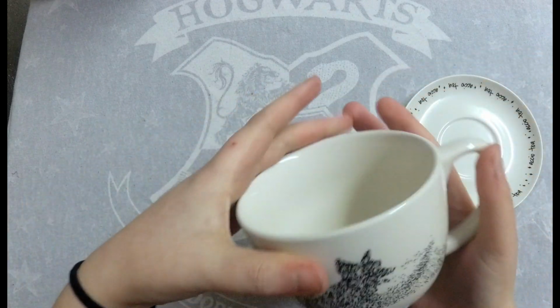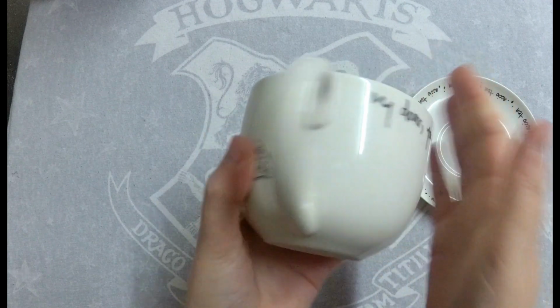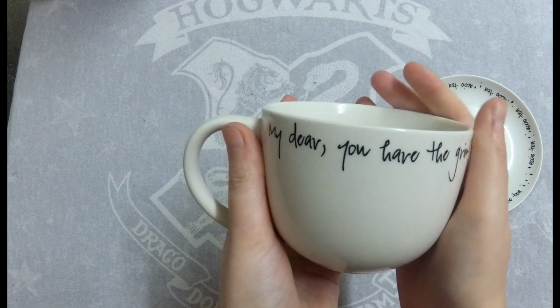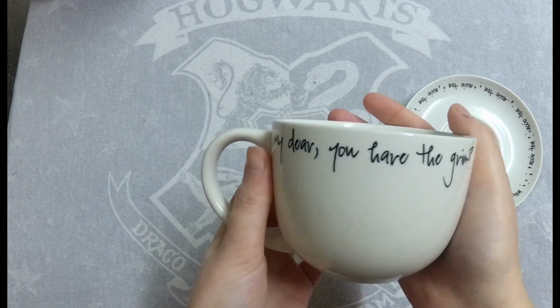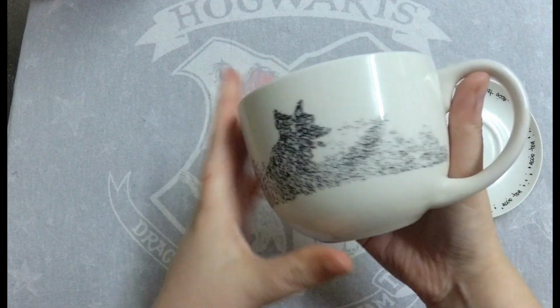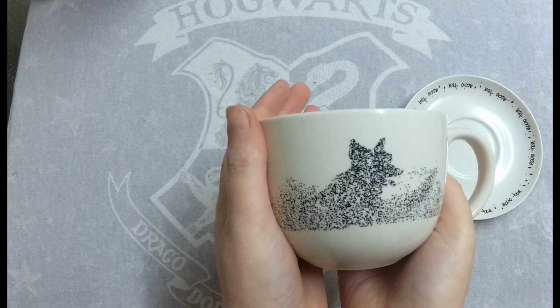And then we get to the teacup itself. What I find amazing about this is it's so well themed. So on the one side we've got, "My dear, you have the Grim." Except it's got a question mark. I don't recall that being a question. And of course we've got the Grim, or the dog, on the other side here.